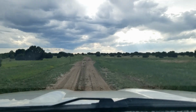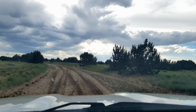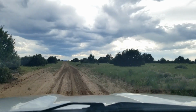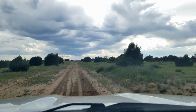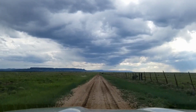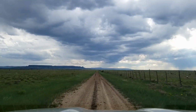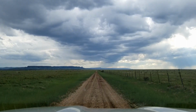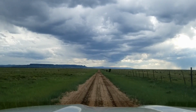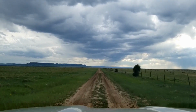The temperature is amazing. I think we may have just crossed the state line back there, where those two metal poles were on the side of the road. I think we might have actually crossed into Colorado. It's amazing how many old abandoned homesteads you find out here. I could just imagine how fun it would be to drive down this road after this rainstorm came through here.